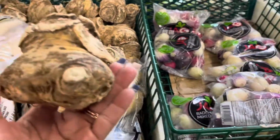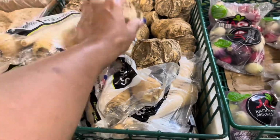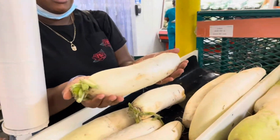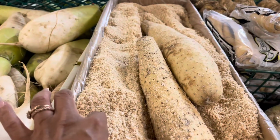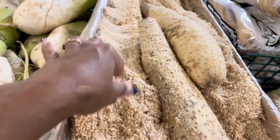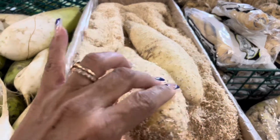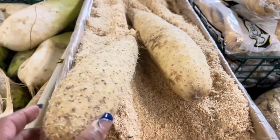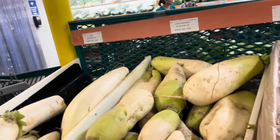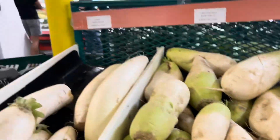And I'm not sure what this one is. What is this, Kiki? What is that one? It's a lobok. Lobok. I have no clue. And why is this thing in this? Probably keeps it fresh. Feels nice though. This is Nagaimo. And I'm probably saying it wrong. Oh. And this is Korean lobok. Whatever that is.